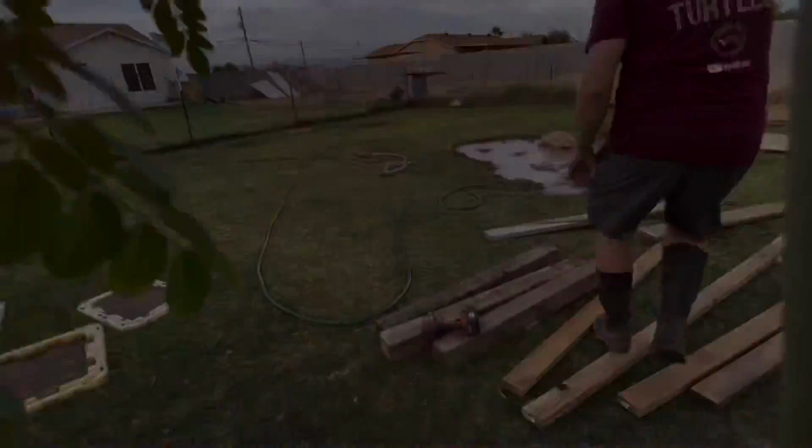So I'll put you guys right back on the time lapse. We're gonna get this shade structure built, because the easiest way to keep your tortoises cool is by having a great shade structure. Let's get it.